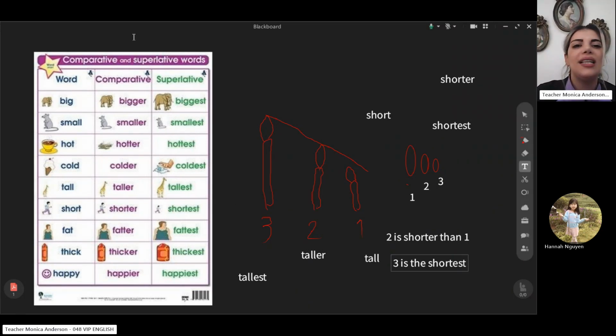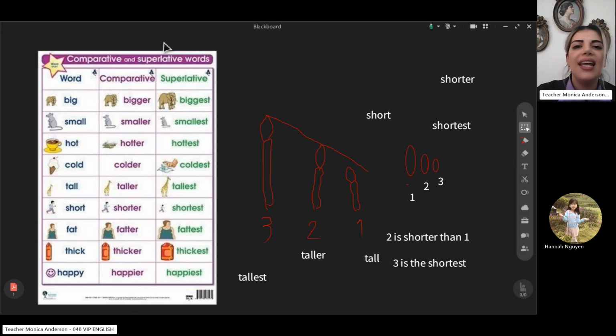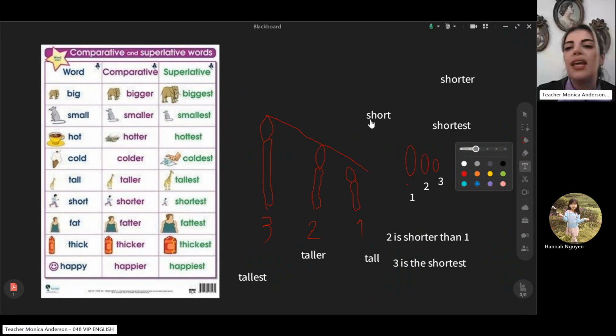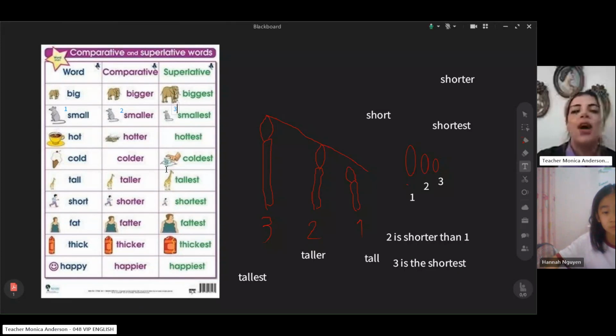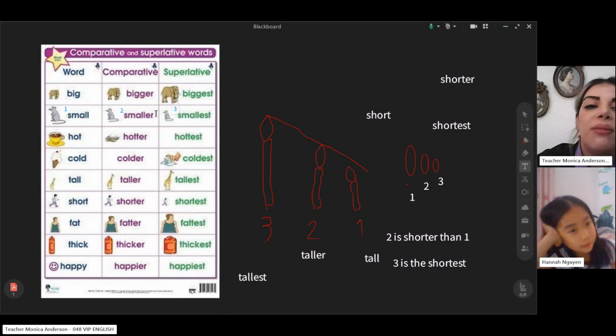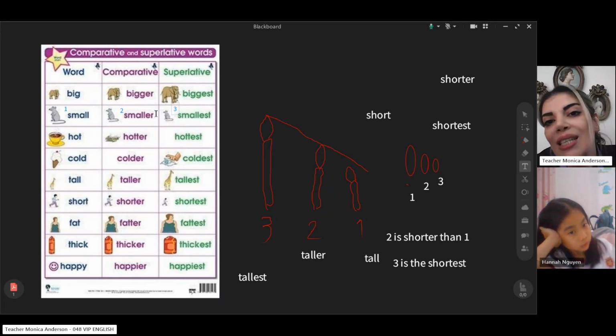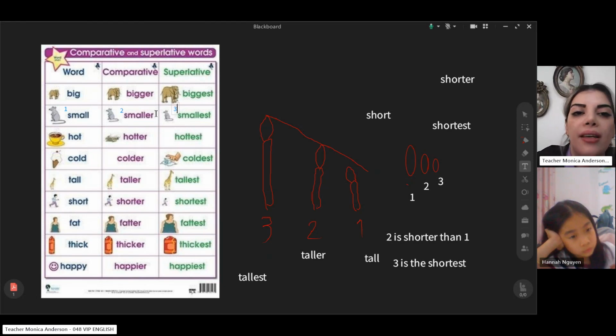Of course. Well, now look at this part. Look at this. Okay. And now tell me, for example, okay, let me show you something. For example, this mouse is number one. This mouse is number two. This mouse is number three. Okay, now it's your turn. You tell me, for example, mouse number one. Okay, number two is smaller than number one. Okay, say.